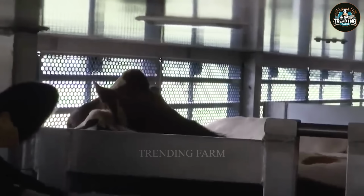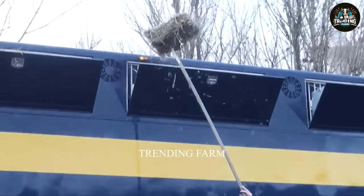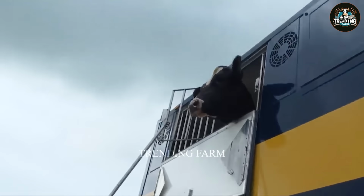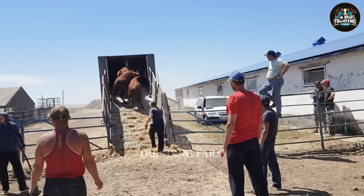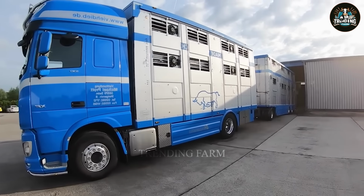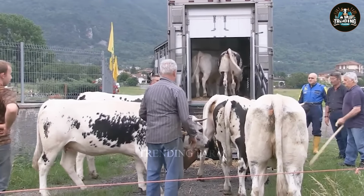The cattle must be deemed fit for transport, meaning they are healthy, well-fed, and able to stand unassisted. Transport vehicles must have non-slip flooring, adequate ventilation, and enough space to prevent overcrowding. For example, cattle weighing over 716 pounds must have a minimum floor area of 17 square feet per animal during transport.